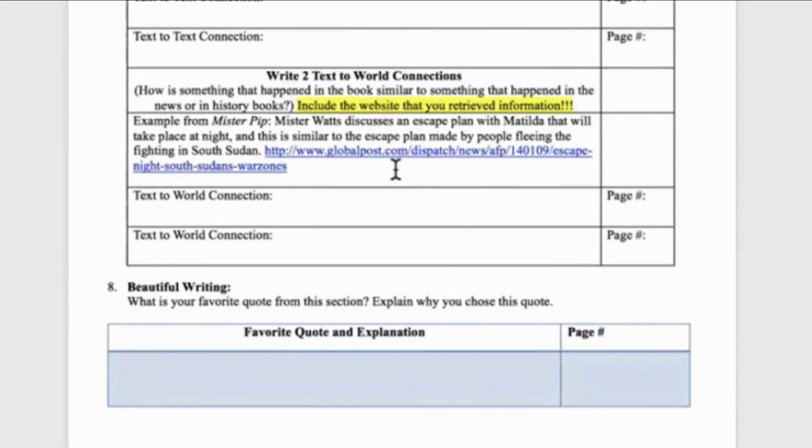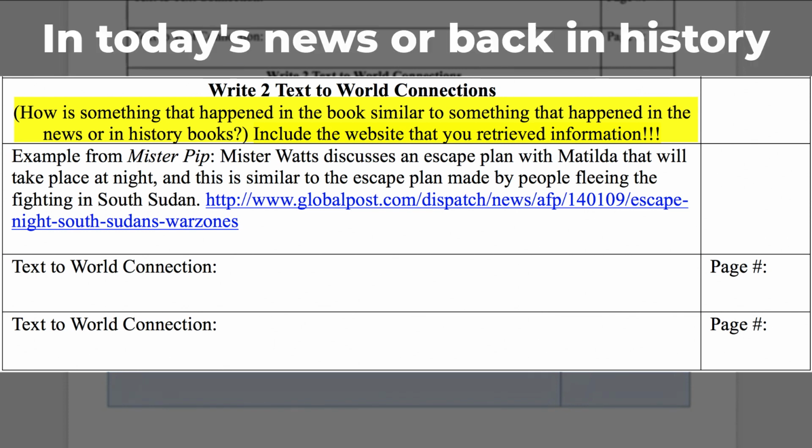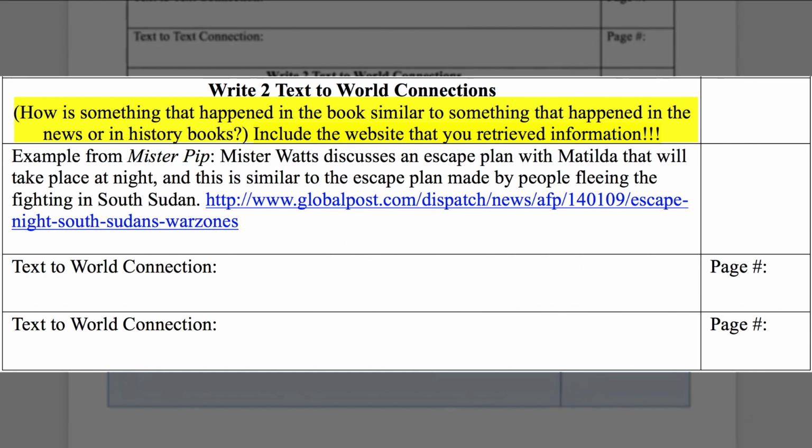All right, then text to world. This is something that you read in the text, again, the novel, that reminded you of something out there in the world today. Do not be general. Be specific. Don't just say, well, they're homeless and there's poverty in the world. That's too general. You need a more specific connection. Now, if you cannot think of something in the world, then go ahead and go online and Google something, a news article, a specific story, and then include the link to where I can follow it.